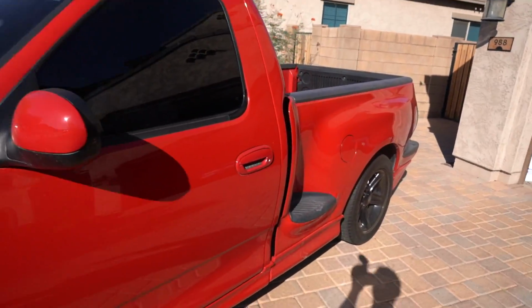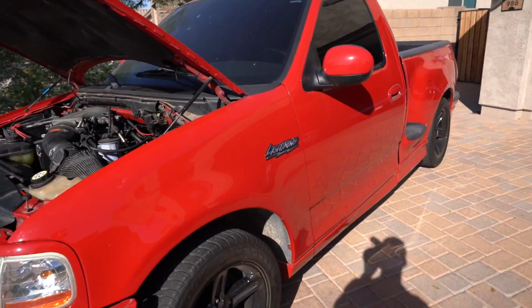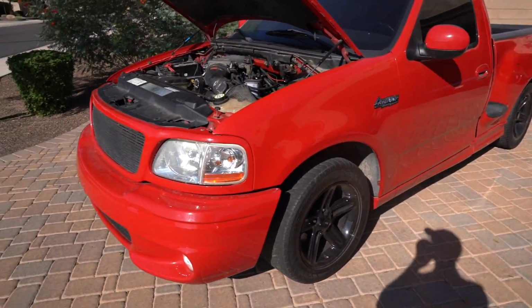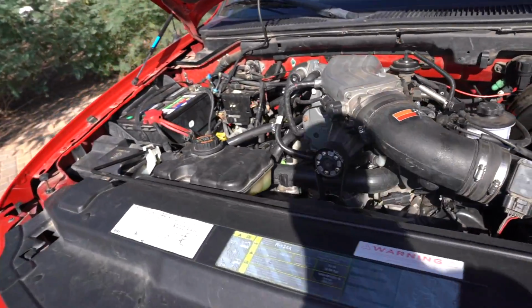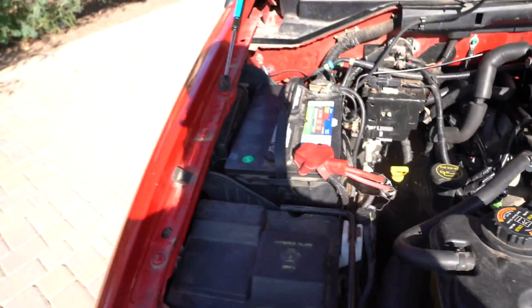I didn't even know it had the keypad, honestly. I never even noticed that. But yeah, let me know what you guys think about this truck. It's a pretty one. It's different. It's unique. I like it a lot. They don't make any more of these, so it's pretty cool. But yeah, the engine bay is pretty dirty. I'm going to clean that up as well and do that right now.